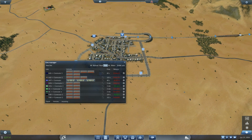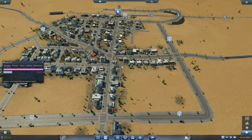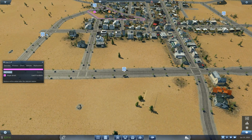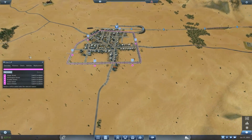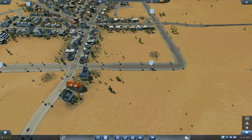All right. New line. Boom. Boom. Boom. Boom. Boom right there. Big loop. This is the town of Northwick. N-O-R. Back, I do it every time. N-O-R. Commuter. Two M's in commuter, last time I checked. There we go. That line is set up.